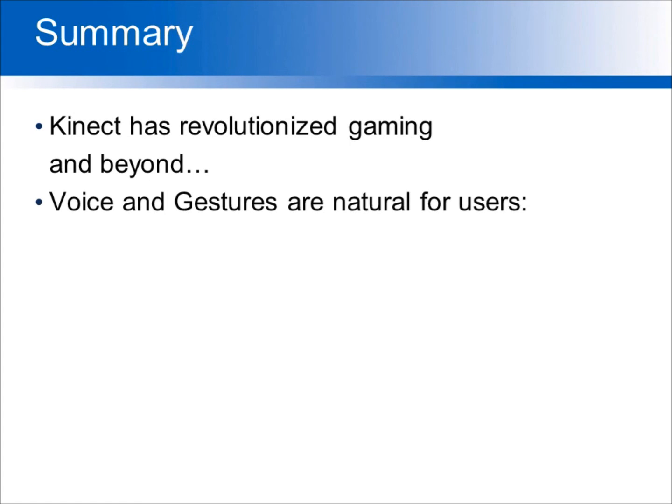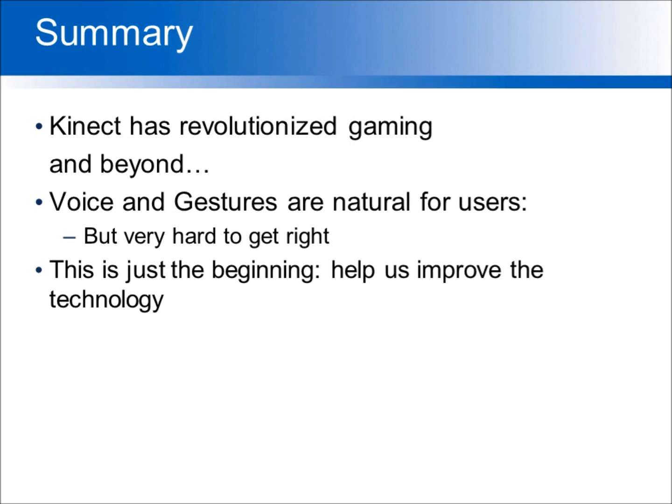Voice and gestures are natural for users. That means, on the other hand, it's a lot of work for us to capture them properly. It's very hard to get right. But this is just the beginning, and I hope there's a lot of work ahead and you can help us improve the technology. Thank you very much.